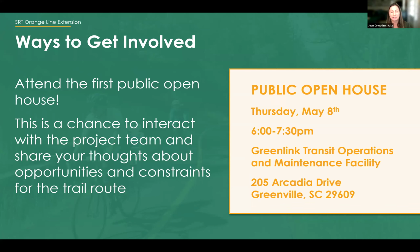As Meg mentioned, the city is also sensitive to any private property concerns through this process, and it's wanting to engage with willing landowners where it makes sense to. And there'll be an opportunity during this next month to have some one-on-one direct conversations with landowners to better understand any needs or interests that come up.